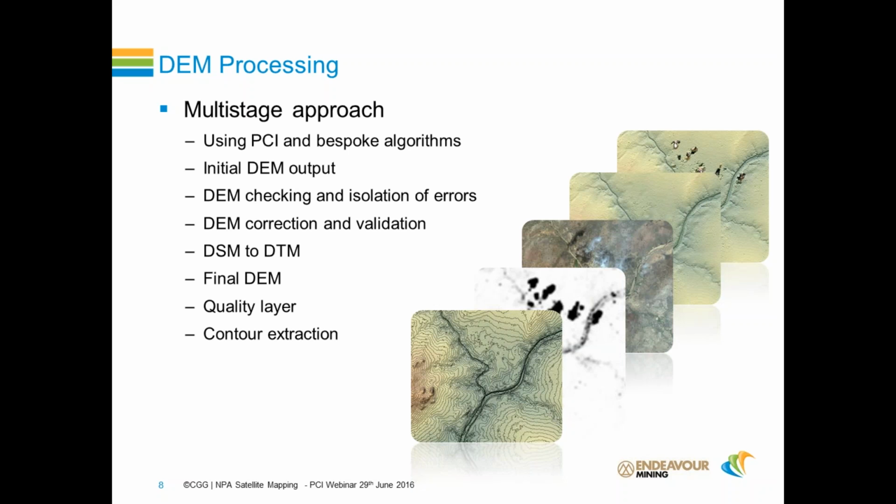And those are typically provided at 1 meter interval with this type of data, but depending on the land cover, it could be that a 2 meter contour might be more preferable, and in some cases on the other side, 0.5 meter or better may also be something that better suits the requirements. So we can tailor that to suit those features. So the initial DEM output is then checked, errors are isolated, then corrected and validated together. We can convert the surface model to a DTM if that's part of the process, and then provide those additional layers.